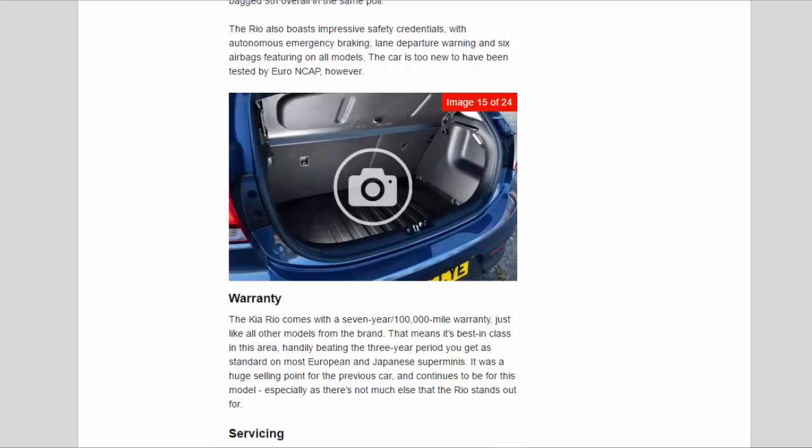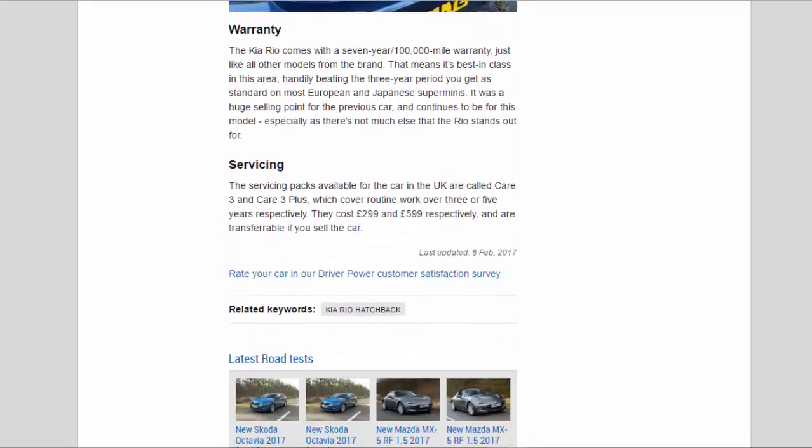Warranty. The Kia Rio comes with a 7-year/100,000-mile warranty, just like all other models from the brand. That means it's best in class in this area, handily beating the 3-year period you get as standard on most European and Japanese superminis. It was a huge selling point for the previous car, and continues to be for this model, especially as there's not much else that the Rio stands out for.